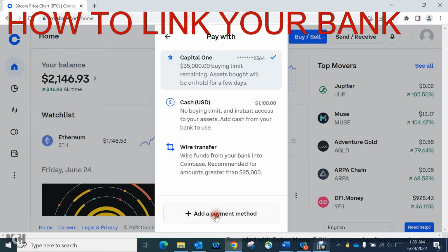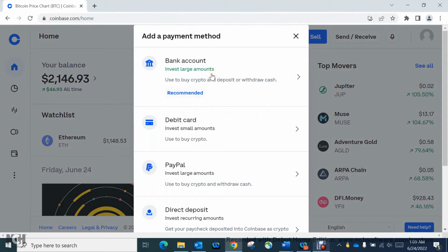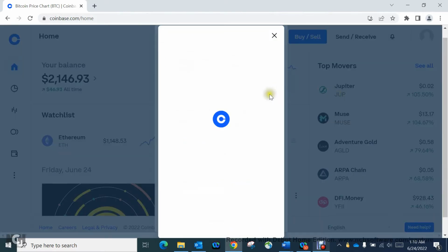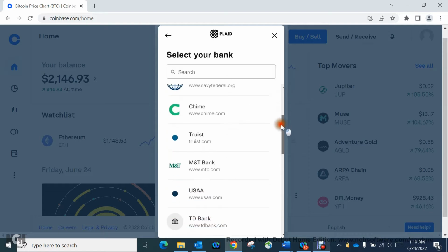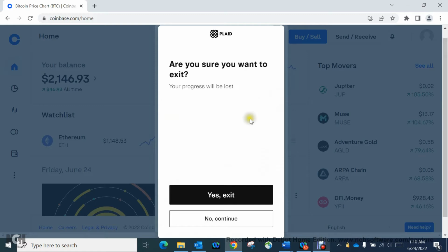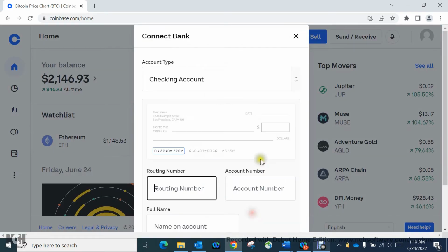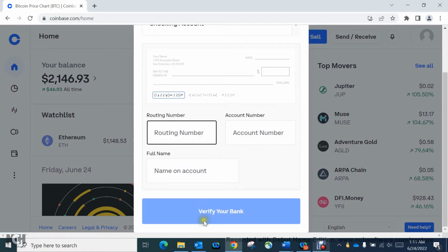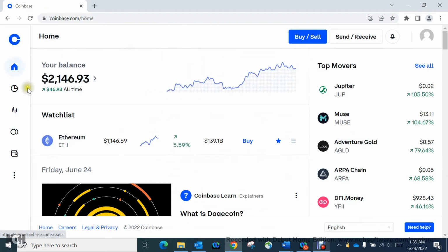To link a bank account, click on the button at the bottom that says Add a Payment Method. When you click on bank account, you'll be informed that Coinbase uses Plaid to connect your bank account. Click on the Continue button. Then click on one of the bank accounts listed. This will allow you to authenticate directly with your bank, which was really simple. Or you can manually enter the bank account information such as the name on your account, account number, and your bank's routing number if your bank's not listed. That's also very simple to do.